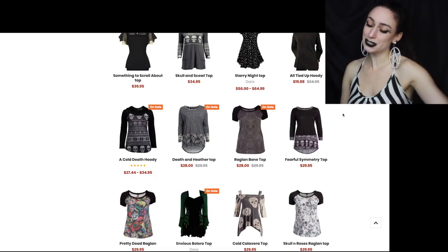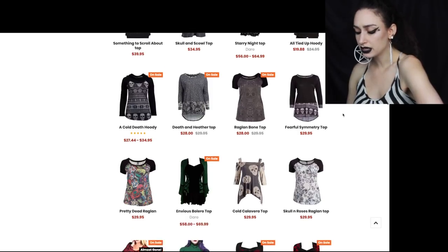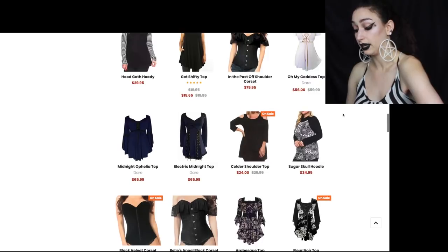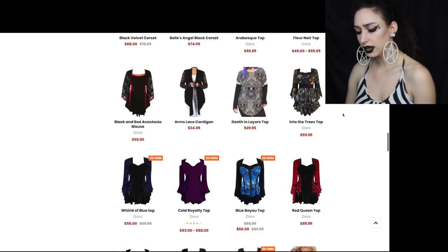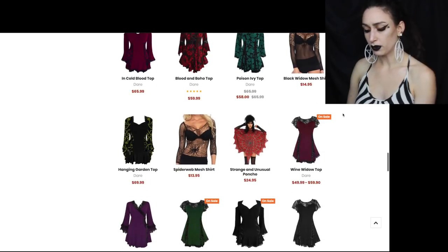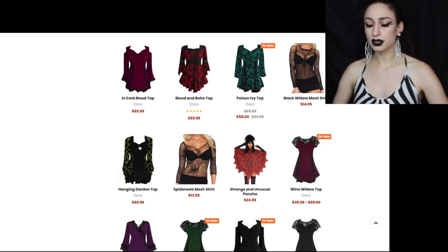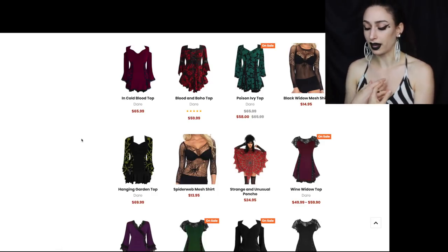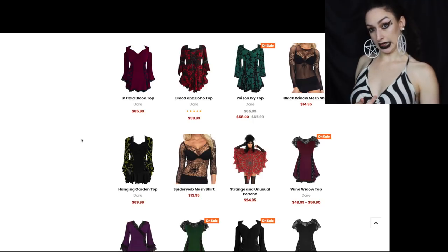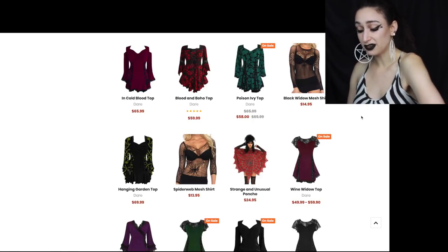Now announcing my collaboration with Good Goth. No, I wish. These are just so stunning. I want them all. Actually, no, that's a lie. I don't want them all. Because a lot of these, I like the look of these tops, like this Hanging Garden top or the In Cold Blood top. But I feel like on me, I wouldn't wear it just because the neckline is so high. I prefer things with a lower cut neckline like this, because I had a top that was similar to one of those and I just never wore it.